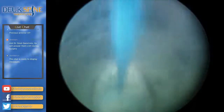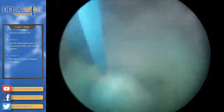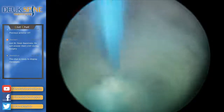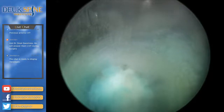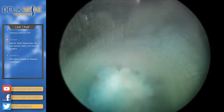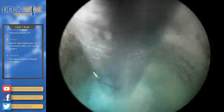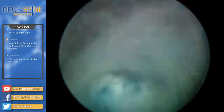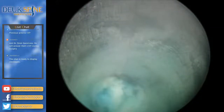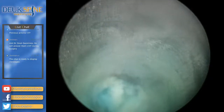That's why with the Deuk Laser Disc Repair, that's under so much pressure. It's kind of like popping a zit, really, is what we're doing. Except with a zit, you get pus from infection. Well, there's no infection in this man's disc. It's inflammation, and that inflammation is just destroying the disc. So that's what we're going to fix. We're going to get rid of the source of inflammation, which is the interposed nucleus herniation, the herniation that's stuck in the annular tear in the back.